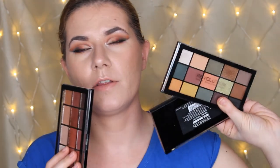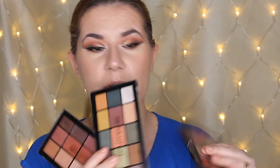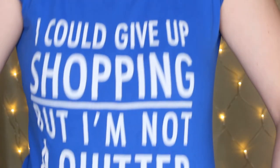Now, I have all four of them. Here are the three that I already created makeup looks with, and I can't say which one is my favorite. I really can't say. I think for a couple of days I've been using this Vitality a little bit more than the others, just because it kind of worked with my outfit, with my clothes. But these are beautiful. And today I have my favorite t-shirt on.